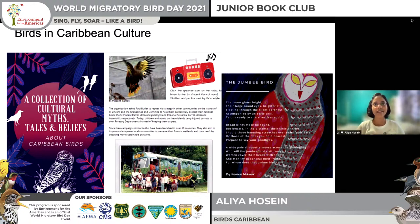But this was very interesting to us, after we collected these stories and organized everything, because we were able to include accounts from the beginning of recorded history, when the Amerindians were settled on these islands and what their beliefs were about the birds and how they viewed them, to even slaves, how birds were symbols of freedom to them, and straight into independence, when the islands were breaking away from colonial rule.